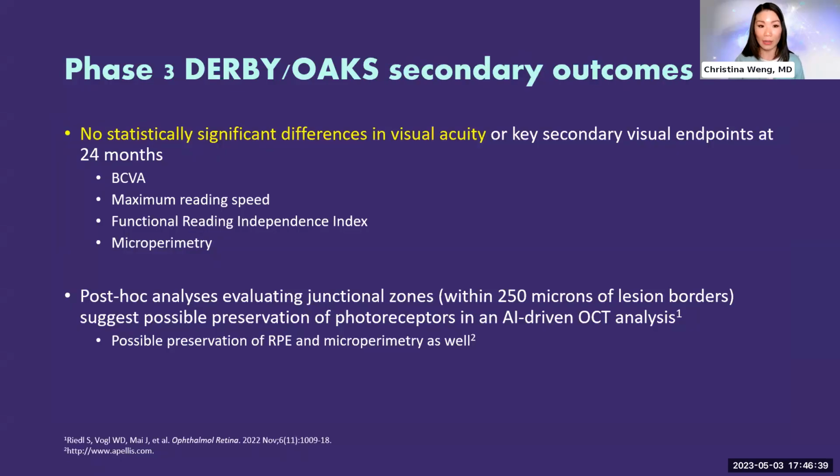So when we look at secondary outcomes, again, no statistically significant difference in terms of BCVA or some of the key secondary endpoints that we mentioned earlier at the 24-month time point, like maximum reading speed, microperimetry. They even had this index called the Functional Reading Independence Index. However, and I think one of the challenges right now is really trying to reconcile structure and function in these GA trials. And, does it matter? Should we be treating these patients if we see structural or anatomic improvement, but not necessarily functional improvement, at least not at the 24-month time period? And that's really a topic of discussion right now, because many of us believe that eventually, yes, along a long enough time horizon we would appreciate that.